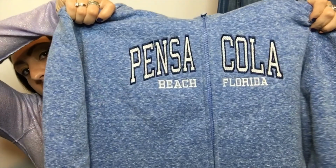This I got for myself. I'm going to maybe do some type of tie-dyeing or bleaching to it. It's a size large, so it's pretty big. But I actually got it because it says Pensacola Beach, Florida. And I went to Pensacola Christian College in Florida. I've been to Pensacola Beach, and I never got any touristy stuff from it.